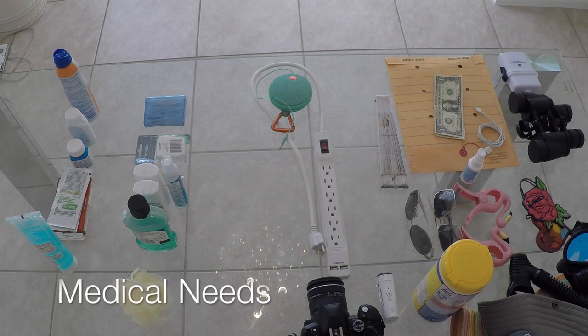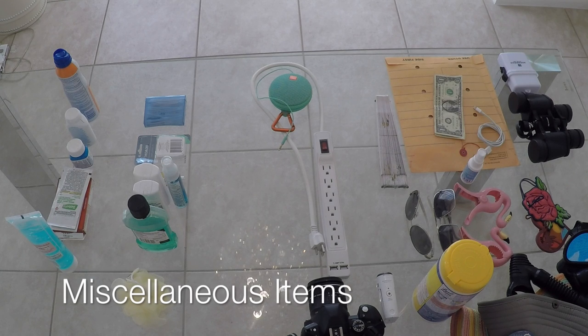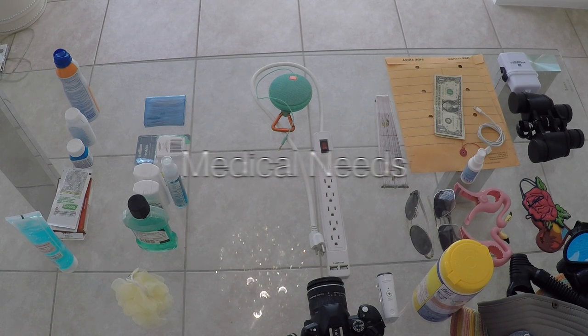So I've got things broken down into categories for you today. I have medical needs, personal and hygienic needs, electronics, and then miscellaneous items. So we'll start with the medical needs, and we'll move on down.